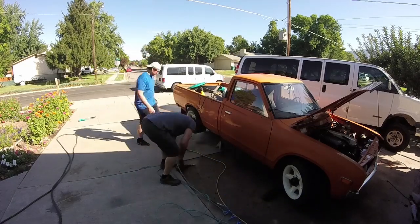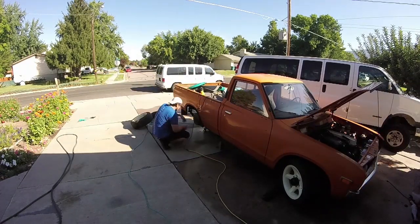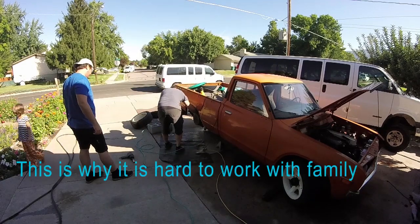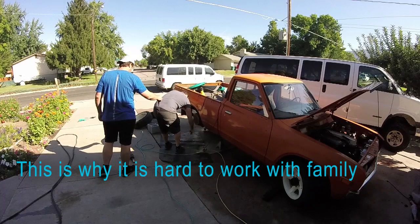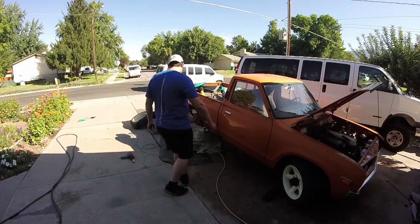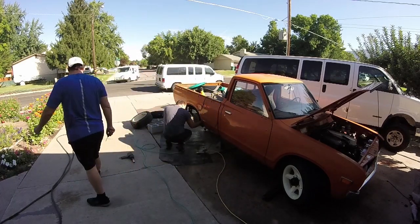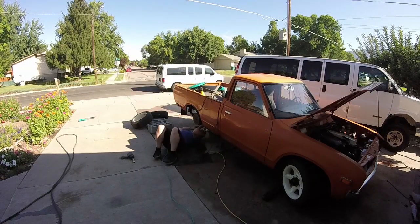So at this point, I decide to pull off the wheels and go check the rear cylinders. Brad helped out by cleaning out some of the cobwebs and other things that were there, and I just couldn't help myself. I'll put a little disclaimer: this is why you don't work with family.